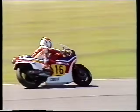Randy Mamola trying to work his way up the field. There is the slow motion of Barry's overtaking manoeuvre, very smooth. Randy Mamola in 7th place on the Suzuki, but starting to charge through the field, so we'll have to watch for Randy. But so far, this is all about Barry Sheene, about Freddie Spencer. And Freddie Spencer, you see, has gone back into the lead. A little bit of a twitch on there. Barry Sheene right with Freddie and Kenny in there too. So a 3-corner battle so far.